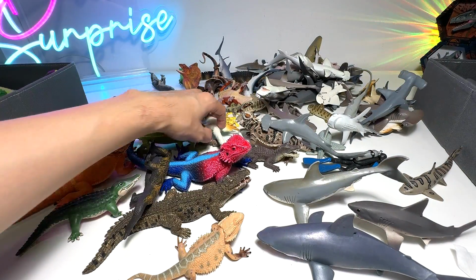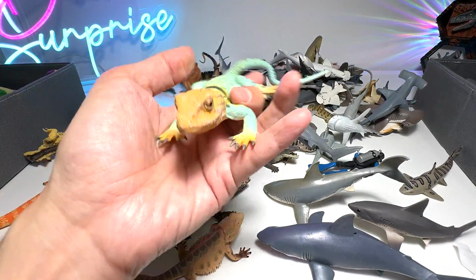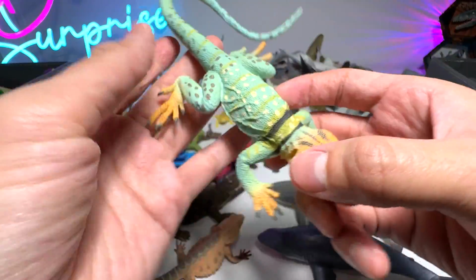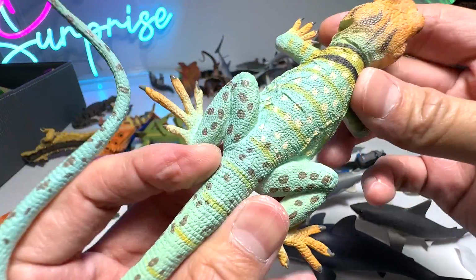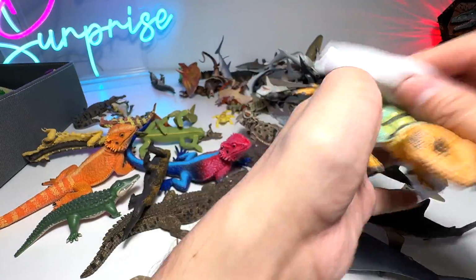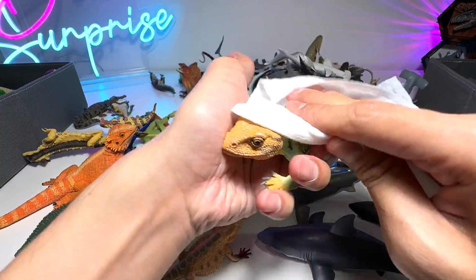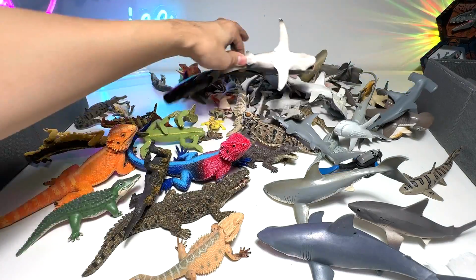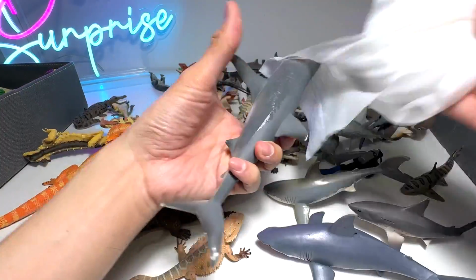Really gorgeous. But speaking of gorgeous, this is one of the most beautiful lizards you can find out there. Gorgeous colors: turquoise, orange, black stripes. Really gorgeous. I like it a lot. This is a collared lizard. Okay. Next, we take a look at another great white.